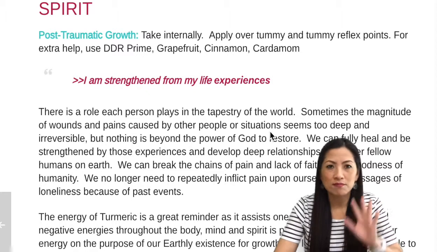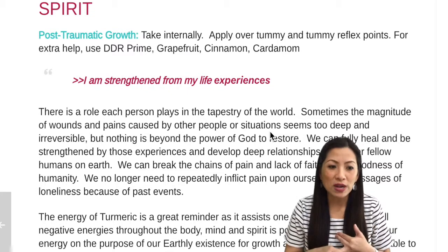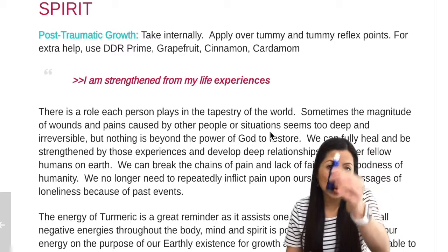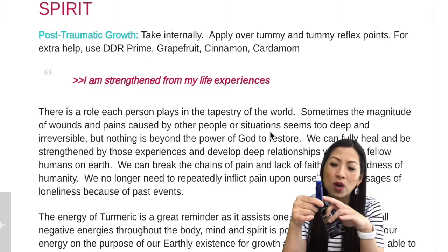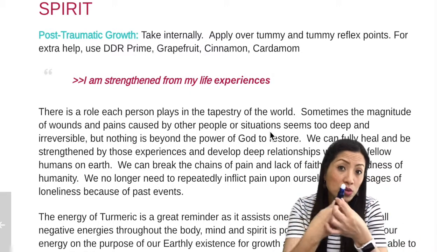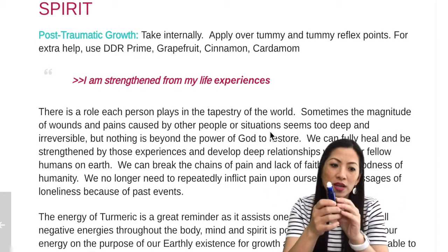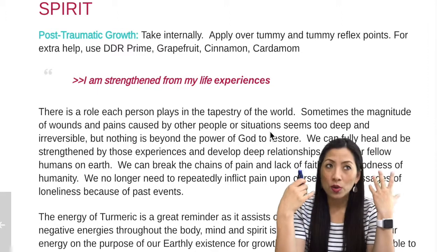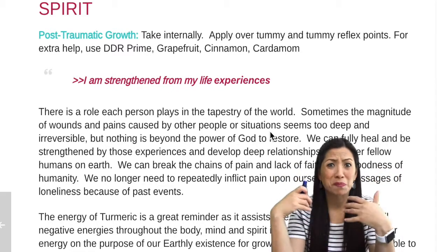Alrighty, so to make it more powerful, if you want to, you can add DDR Prime, grapefruit, cinnamon, and cardamom on the tummy. So again, in a roller bottle, put your fractionated coconut oil in there. I like to do maybe half coconut oil and the other half essential oils, and then label it however you want and apply it to your tummy. Because you labeled it the way you want, like this is my post-traumatic growth oil, your mind starts to create that and find the evidence for that. So pretty cool.